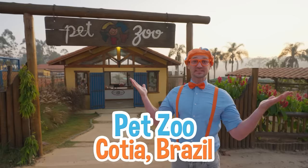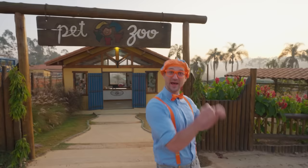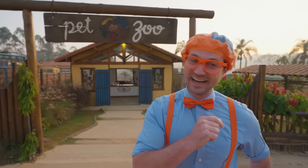Hey, it's me, Blippi! And look at where I'm at! Today, I'm at Pet Zoo in Cochia, Brazil! Wow! This place is awesome because they have so many cute animals that you actually get to pet! Maybe that's why they call it Pet Zoo! And today, you and I, we're gonna learn how to take care of animals! Are you ready? All right, let's go!